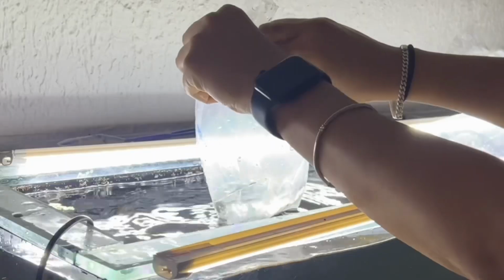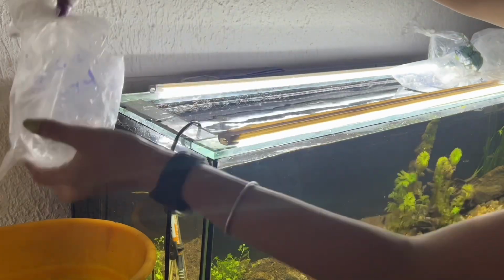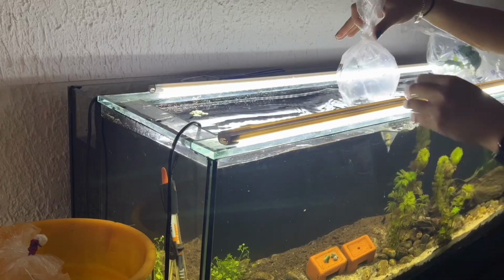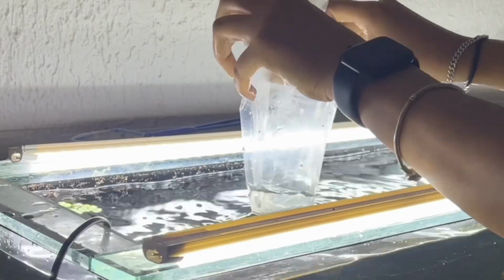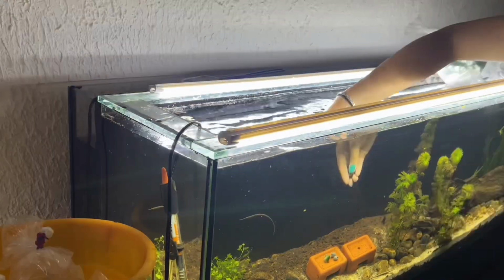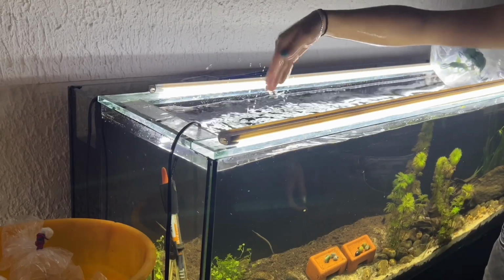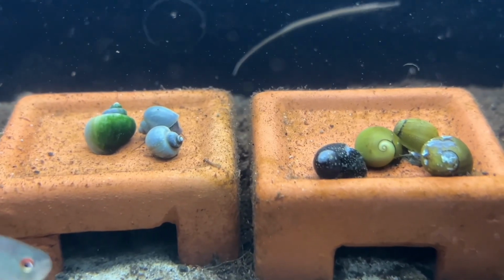Okay, now for the snails. So I'm just taking them all out of the bags with my hands and placing them on top of the little house hide thingamabobbers. And yeah, they slowly started to come around. They're shy, but with time, you will see them crawling away from each other and expanding into the rest of the aquarium.